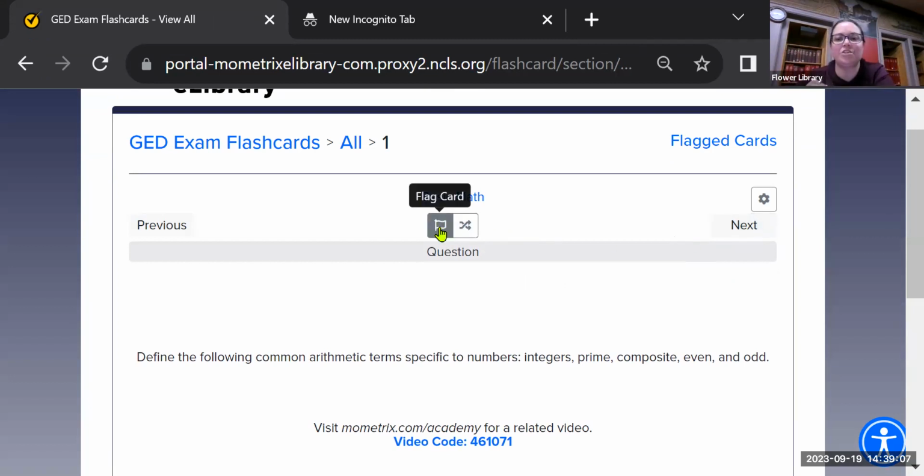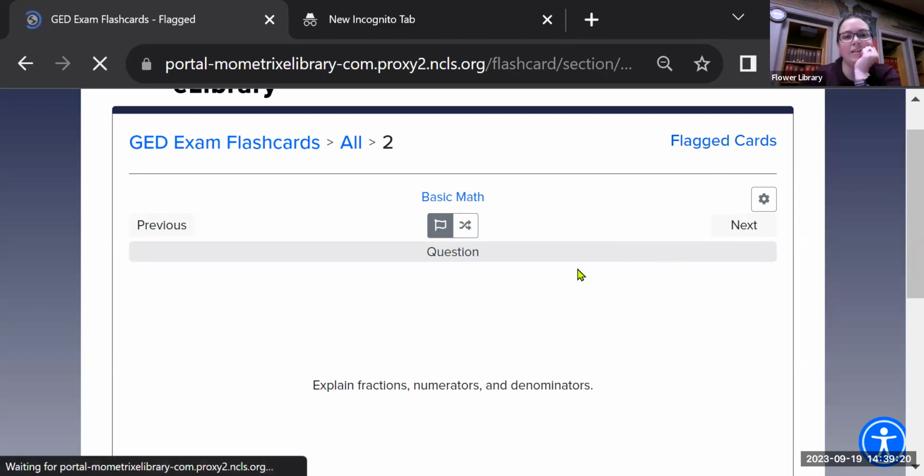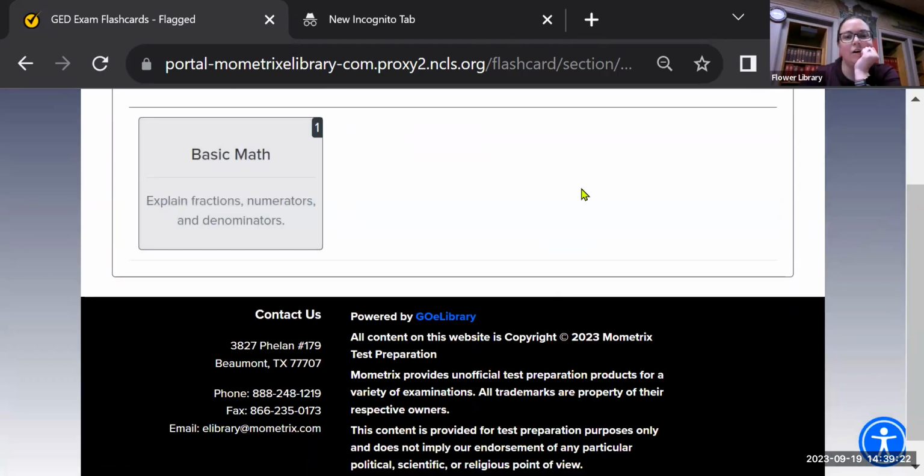So say this particular question here, you weren't quite sure on, when you hit next, it takes you to the next one, of course, but you can flag that card, okay? And then you end up with a list of all your flagged cards lined up beside each other. So if you get to the end of the deck and you realize there are some topics that you really need to practice on, you'll see them all lined up for you, and that really helps you out.